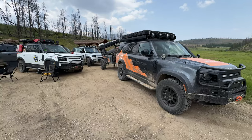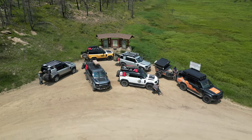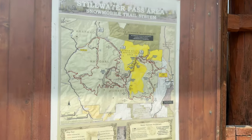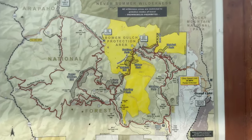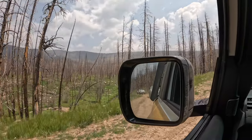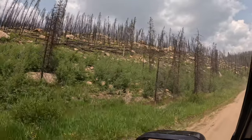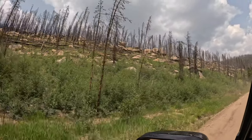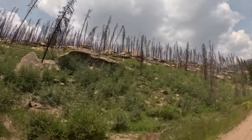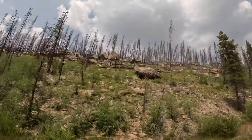Just about finished with our lunch, and we're gonna get back on the trail. Now we're gonna be entering Stillwater Pass. Amazing how big some of these boulders are that are just hanging, looks like by a thread up there, that came down, that would weigh many times what my Defender weighs.